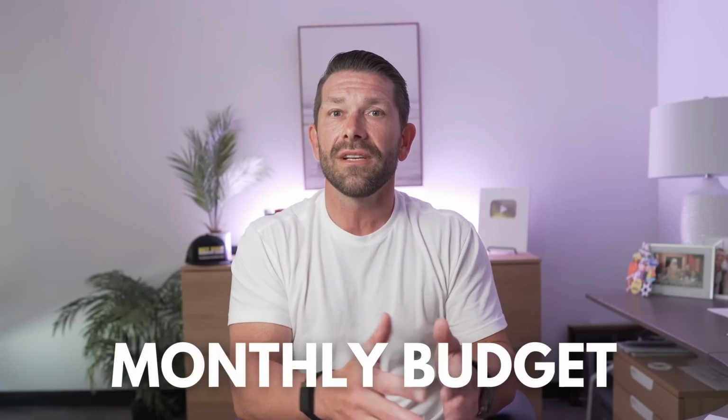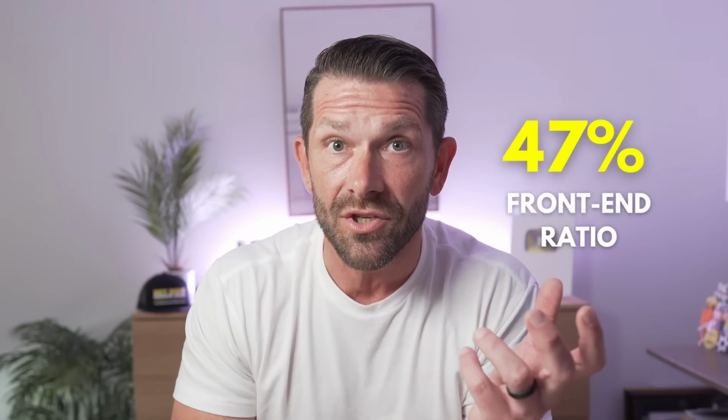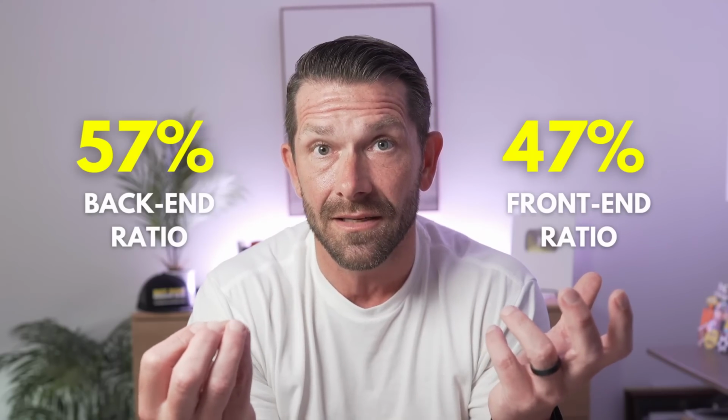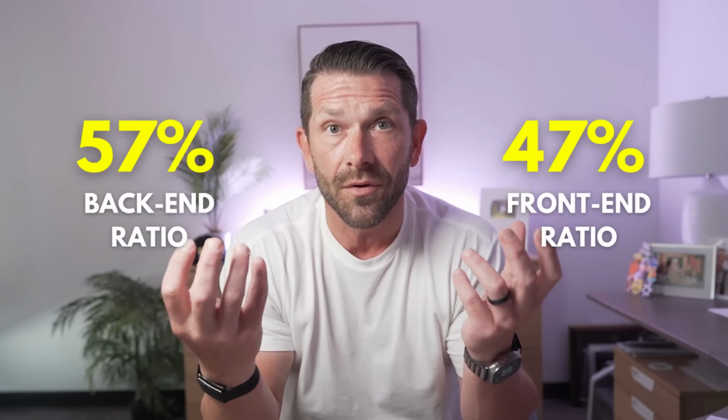That should be factored into your monthly budget, which you've determined how much you can afford, but the lender is not actually looking at that when they determine how much home you can actually afford. So in the case of FHA, it's the most lenient program because they allow you to go up to a 47% on your front end ratio. So that is your housing expenses. And then they allow you to go up as high as a 57% in some cases on your back-end ratio. That's your housing expenses plus all of the other monthly debts.